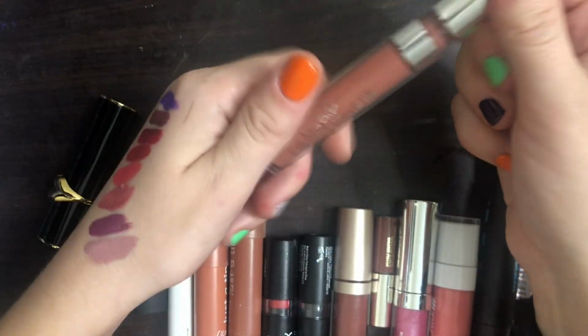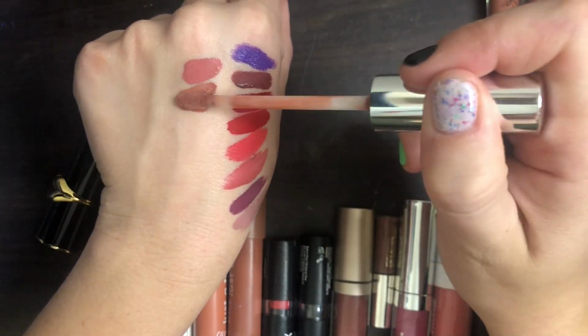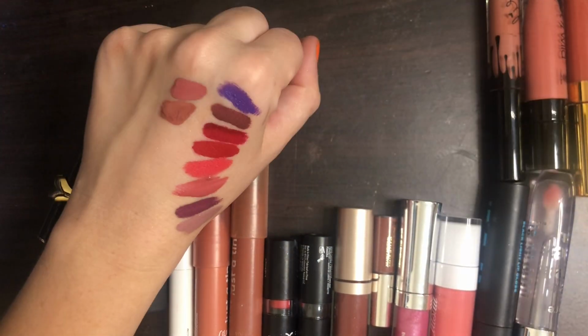This is in the shade Zuma, although I'm not sure why I'm telling you these because I'm pretty sure these aren't available anymore, which is such a bummer. But there's the blotted lip color. Super pretty, nice everyday shade, and I loved this formula a lot.